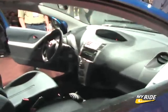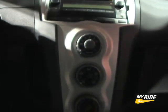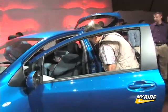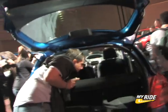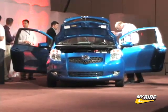The inside of the Yaris features a clean design with all controls and information located on a slim center stack, and for a small car, the interior features plenty of storage space for hauling cargo around. Options for the Yaris include side and side curtain airbags, anti-lock brakes, and power windows, locks, and mirrors. The 2007 Yaris should arrive in the spring of next year, just in time to make a great graduation gift.